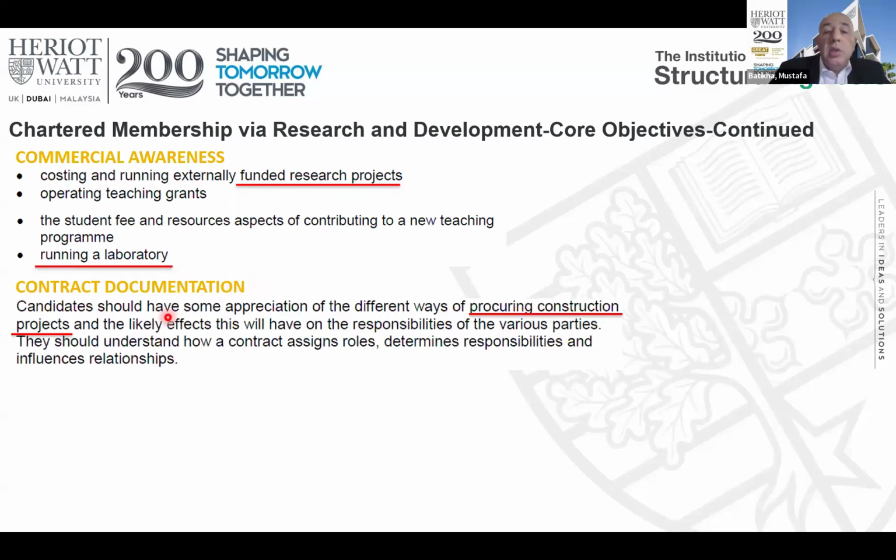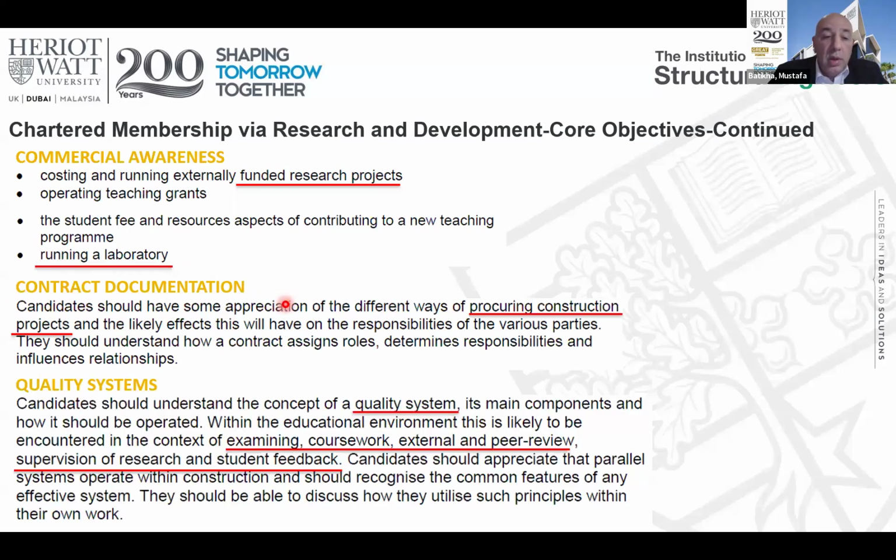Contract documentation, as I said: we run a project, and in this project we do legal documents. So we are communicating with the legal department. So this is evidence of the contract documentation core.